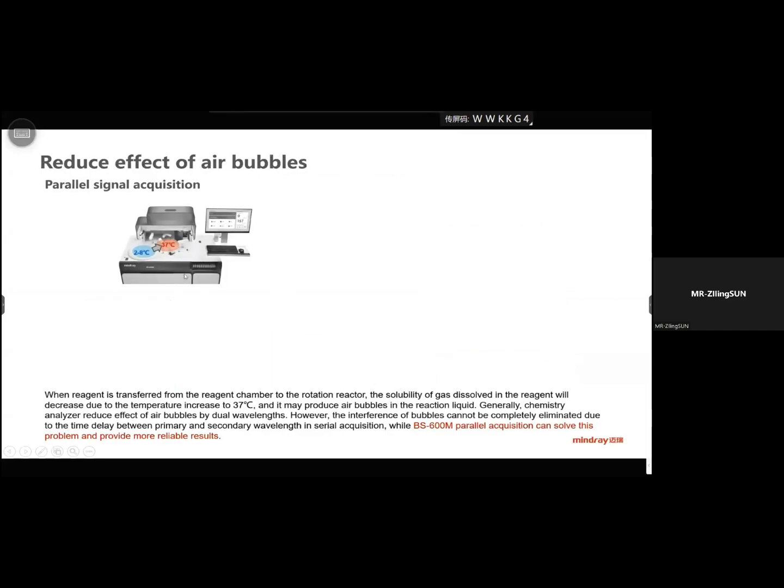And besides what I mentioned above, the parallel signal acquisitions also help to avoid the interference of air bubbles. So reagents are stored in the reaction chambers at 2 to 8 degrees Celsius.